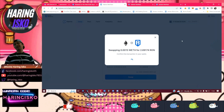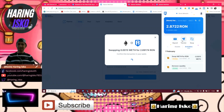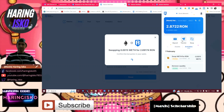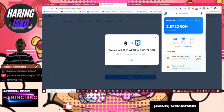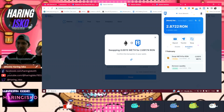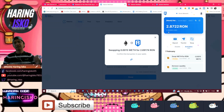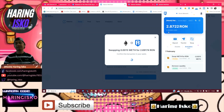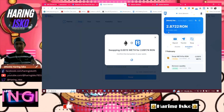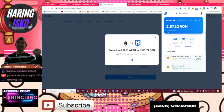And then hintayin na naman natin na matapos yung transaction natin. Ngayon kung magtatanong kayo bakit ang late naman po ng Ron token natin dito, as you can see, I only have 2.8 amounting to $2.6. Dahil ano lang naman natin ito, scholar account. Most of our assets nandun sa main account natin kay manager. Shout out kay manager Max.